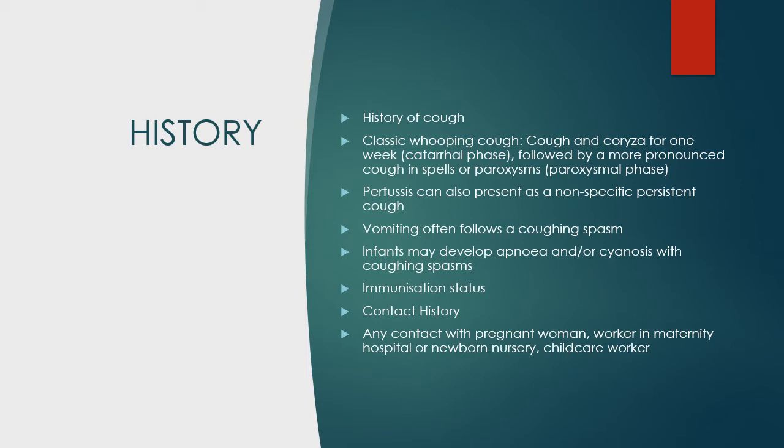Have you noticed any time that she has pauses in breathing? In the case of whooping cough, the pattern of cough is very important. Ask them about the pattern of cough. Is it like cough, cough, cough, and then vomit? But usually smaller children do not present in a typical whooping manner, and all they can present with is a non-specific persistent cough. That's the only symptom, and there's no other symptom. So it depends on the age group.